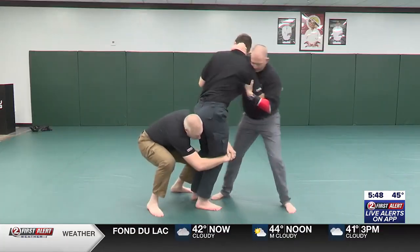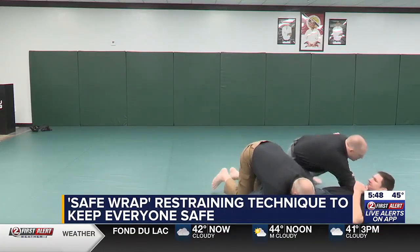Tammy Emerson, the Safe Wrap technique is meant to, of course, create control while reducing the risk of someone getting hurt. Instructors say they hope to make Safe Wrap as common as CPR all around Northeast Wisconsin. Take a look at the technique here. That's that up-close look I got.